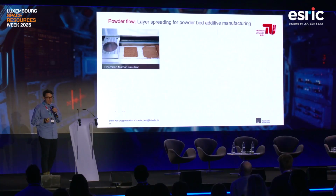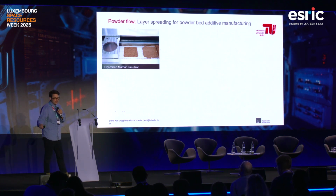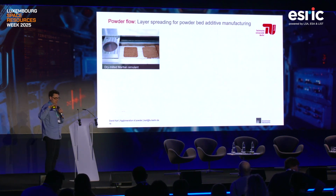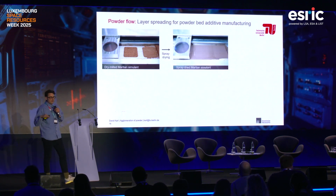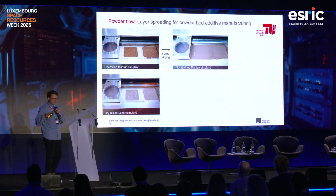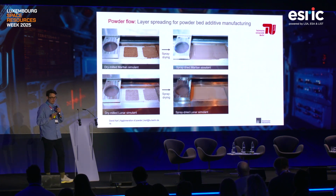My lab is mostly about additive manufacturing, right? So we really want to make powders for additive manufacturing. If you compare the layer distribution, we have a specific lab setup where we look at layer deposition in very special environments. We see the dry milled Martian simulant produces layers that are really not very good. If we do our spray drying, we have a very well flow-optimized Martian simulant, and the same is true, very similarly, for the lunar simulant for the processing I just showed. So we can end up with a very homogeneous layer distribution, a high-definition powder bed, and it's kind of obvious why that works, right?